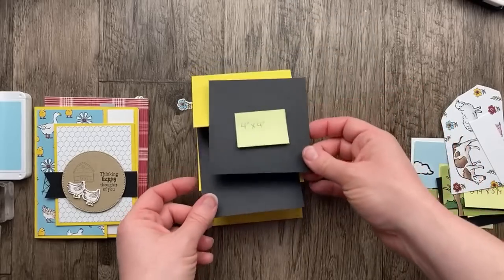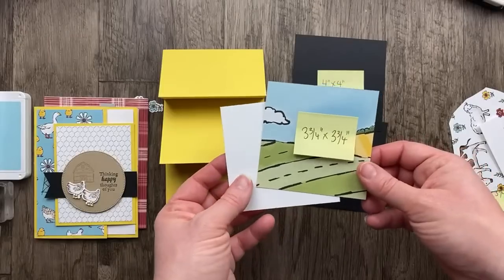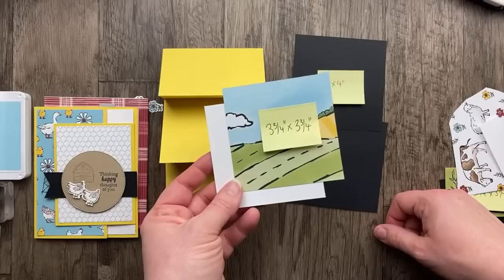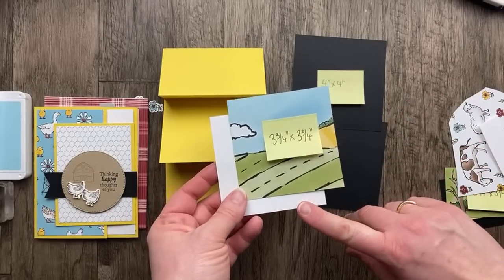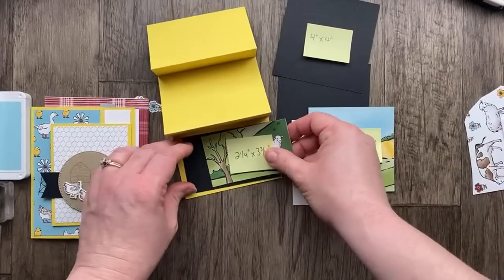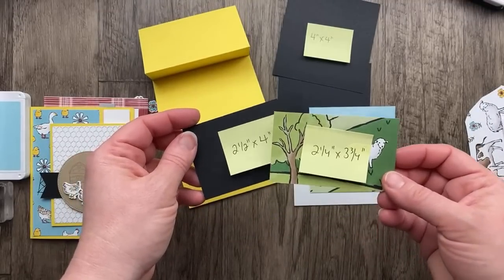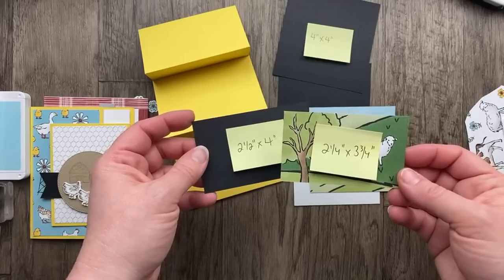I think I did this right, yes. And then some pieces to layer on top, and both of them are 3 3/4 by 3 3/4. So I've got one that is designer paper and one that is white cardstock. And then I have the bottom panel, so this is gonna go down here. The black cardstock is 2.5 by 4, and the layered designer paper is 2 1/4 by 3 3/4.